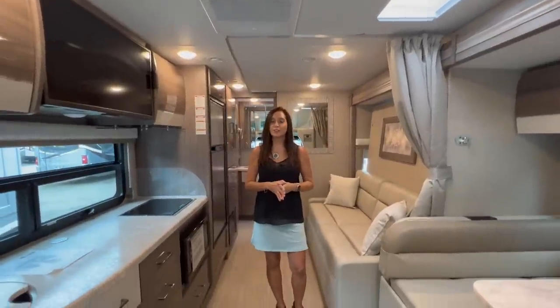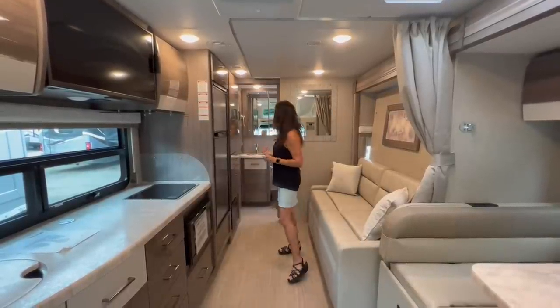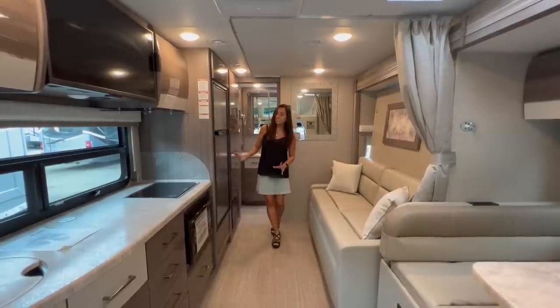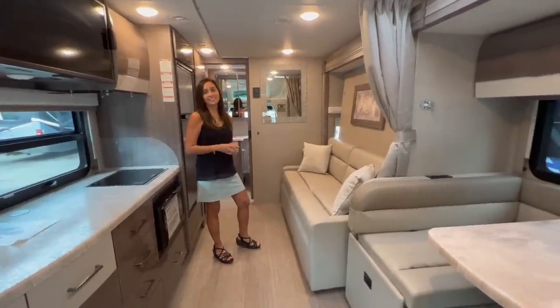So that wraps it up for this tour of the 2023 Thor Delano Model 24FB. Now the bathroom was a good size, lots of storage in there. In fact, lots of storage throughout, big kitchen area, and there are three separate sleeping areas. However, two of them are located in the slide.